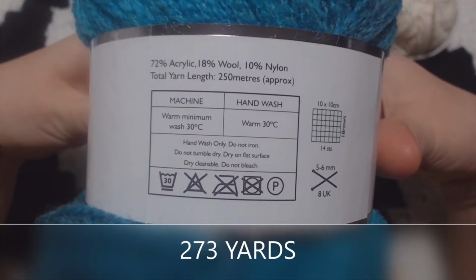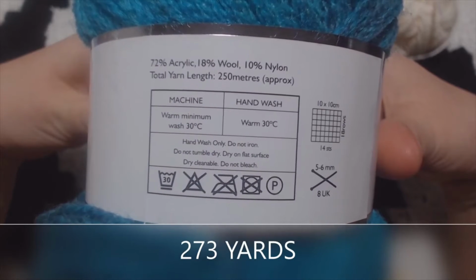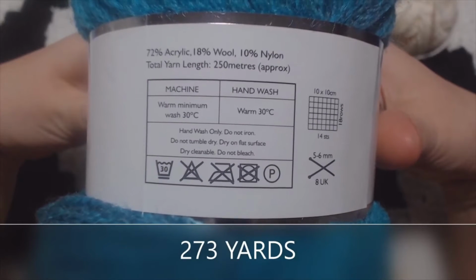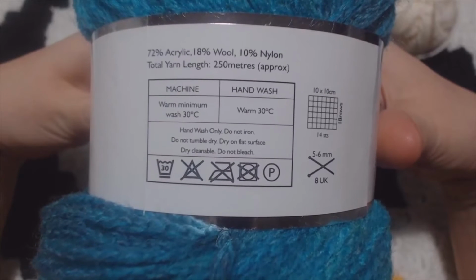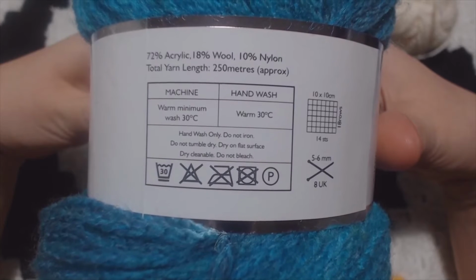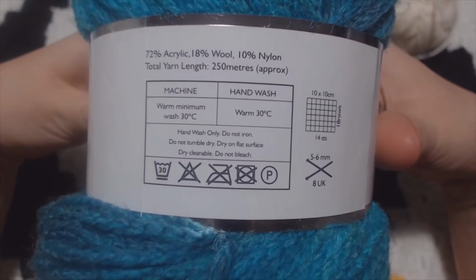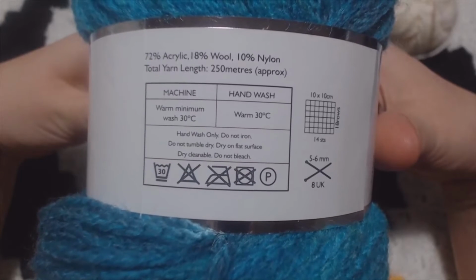Right, it is a machine wash at 30 or hand wash at 30, but then in the stuff below it says hand wash only. Make your mind up, label writers. Do not iron, do not tumble dry, and dry on a flat surface. It is dry cleanable, do not bleach. So again, that's wash at 30, do not iron, do not tumble dry.